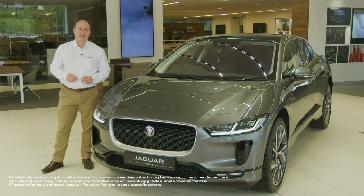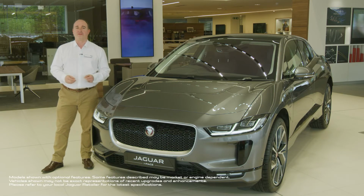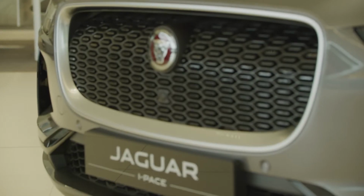It's fair to say that this car has set our company on a whole new direction as the first all-electric vehicle in Jaguar's history. For many of our customers, it will be their first electric car too. There are many reasons people are drawn to I-Pace.